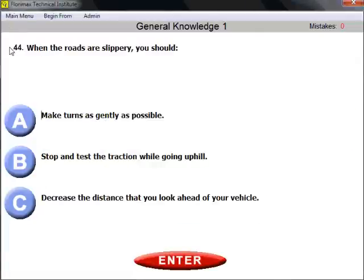Question number 44. When the roads are slippery, what should you do? You remember two questions ago, we had that kind of question on a slippery road. You remember you should have driven gradually, turned gradually. Here, it's the same. If the road's slippery, what should you do? You should make turns as gently as possible.